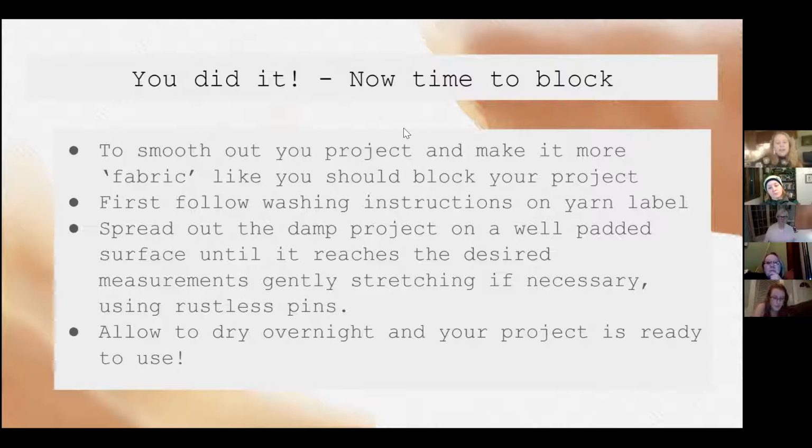I usually just put it in the sink with cold water. Make sure to soak it really well. I don't wring it out really hard or anything. Just be pretty gentle with it. I have never put it in the washing machine right after I'm done with my project. I usually just stick it in the sink to get it damp.